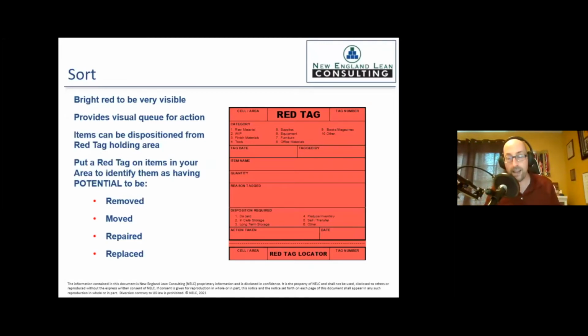What you can do with red tags is for those things that are still good. Maybe they're broken, but you really do need it, so it really needs to get repaired. Or it could be under the category of, I don't think we need it, but I can't make that decision. I need my boss's boss, the owner of the company, somebody else to make that call. You can put what we call a red tag on it.